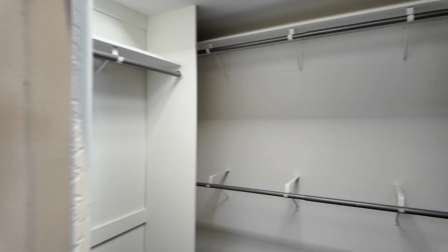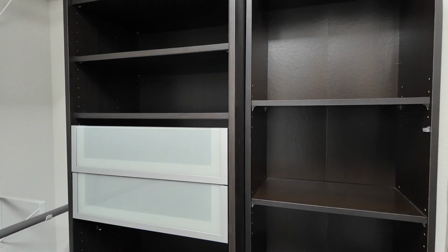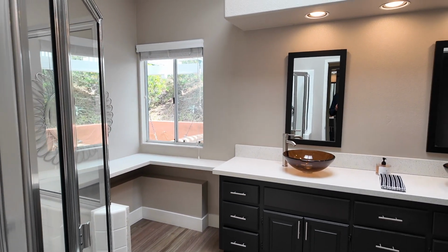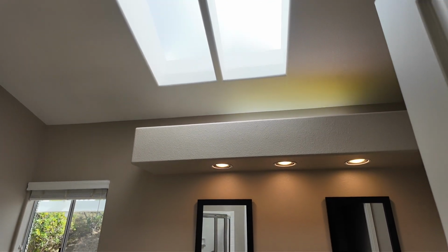Solid walk-in closet. I wouldn't call these built-ins, these are just freestanding, but they kind of act as built-ins. Very spacious in here. And as we head into the master bathroom, you'll see skylights overhead, so plenty of natural light pouring in here.